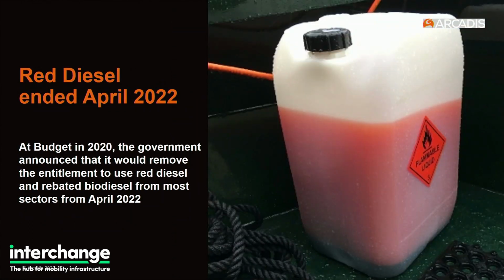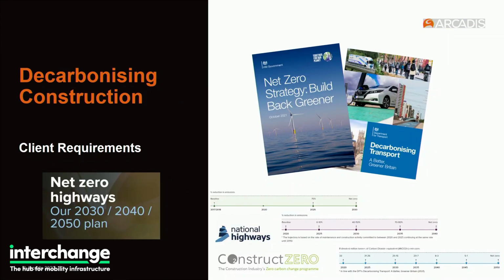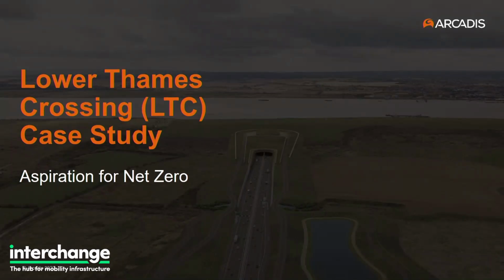Now, in April 22, the entitlement to red diesel was withdrawn by the government, effectively tripling the cost of the use of diesel on construction sites, and therefore the cost of all the operations on construction sites. And we have our clients who've mandated these net zero targets, some of which are only 7 years away, so by 2030. So how can we do that?